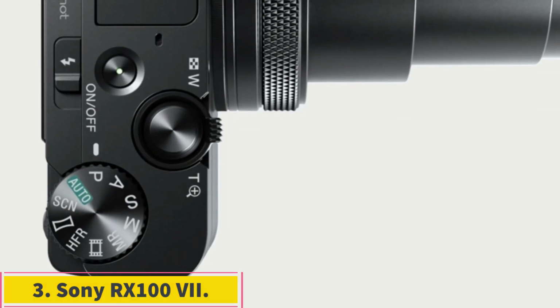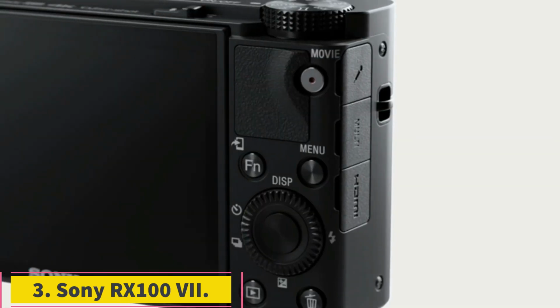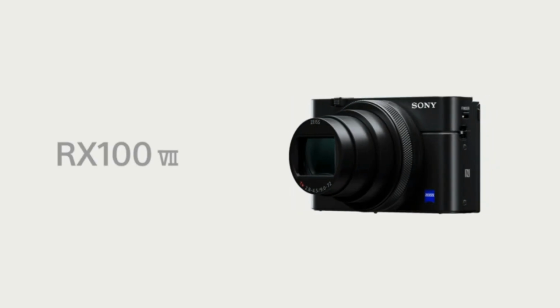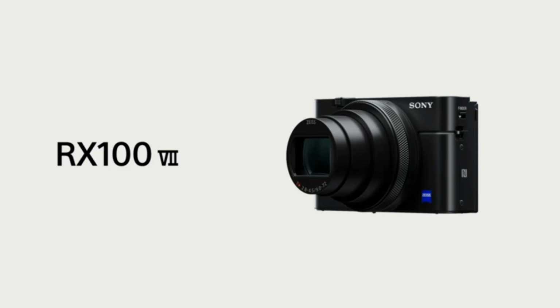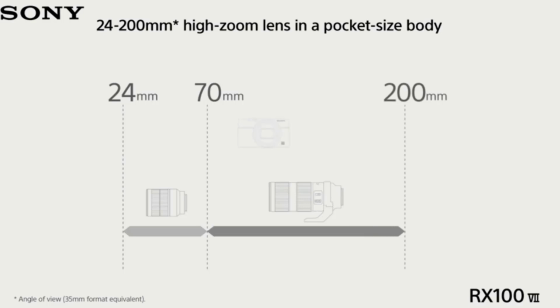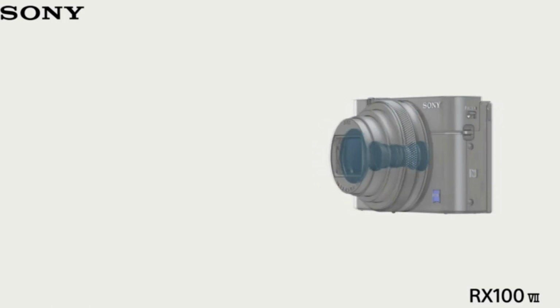Number 3. Sony RX100 VII. If you're looking for something with some zoom range, the Sony RX100 VII is the best compact digital camera we've tested with a zoom lens. The tried-and-true formula of the RX100 series consists of a highly portable design, a relatively wide zoom range, and more extra features than you can shake a stick at.